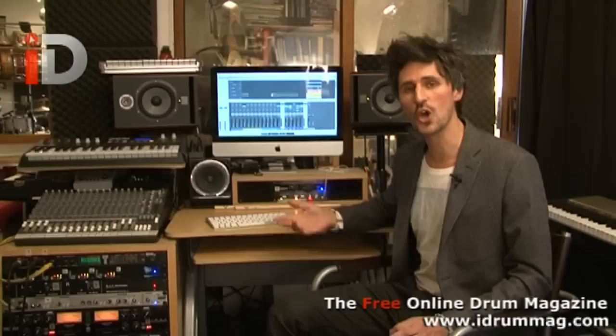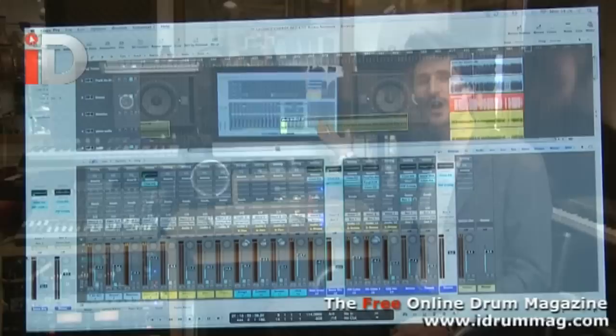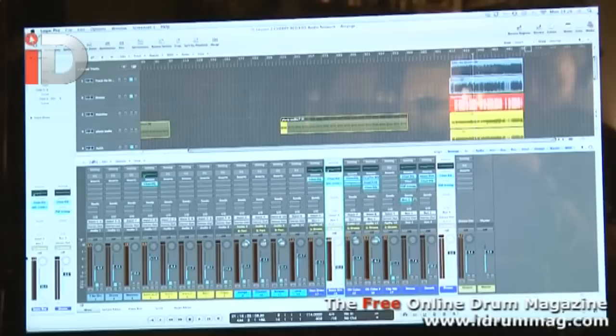You'll also need to record onto something. Either use tape or, like most studios now, you use a computer. I'm using a Mac, onto which I have put Logic Pro, which allows me to record all the microphones into the computer at all times. I can then process following that so that I can make the drums sound like I want them to.